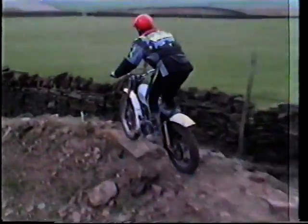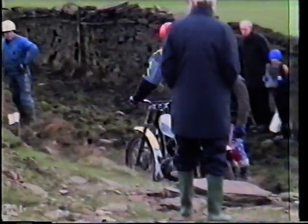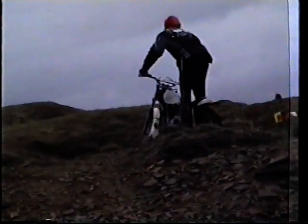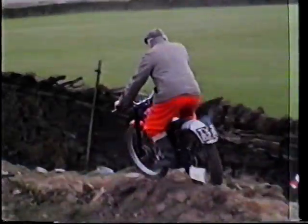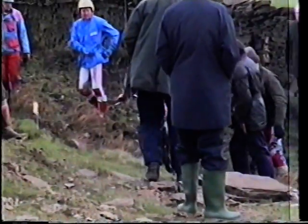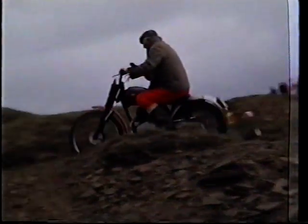There's Dave Elrington in section 2. Coming to the awkward part of the section now. Makes that left turn. Climbs up the loose gravel and out he goes for a 3. Howard Midgley. James. Well, just keeps it going. Gets it out for a 3.